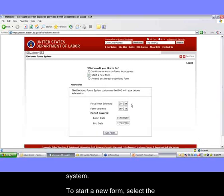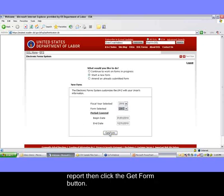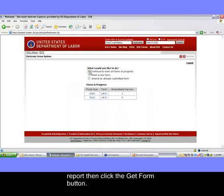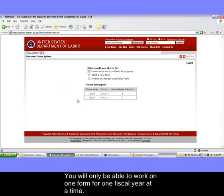To start a new form, you'll be able to select the filing year, the type of form, which right now is just the LM-2, and the period covered on the report, and you'll click the Get Form button. To continue to work on forms in progress, you'll get a list of any forms that you have in progress. You'll only be able to work on one form for one fiscal year at a time.